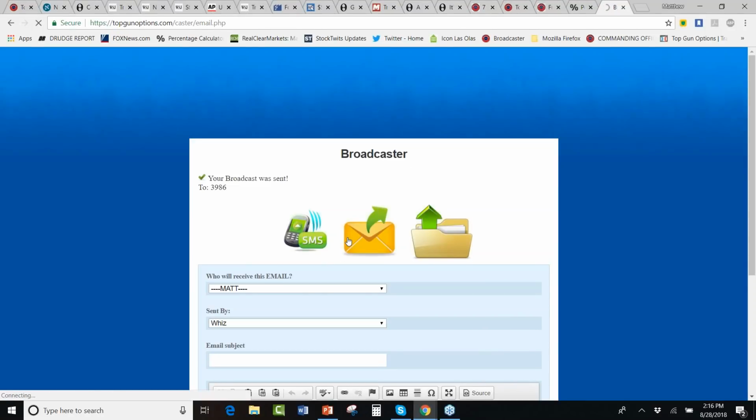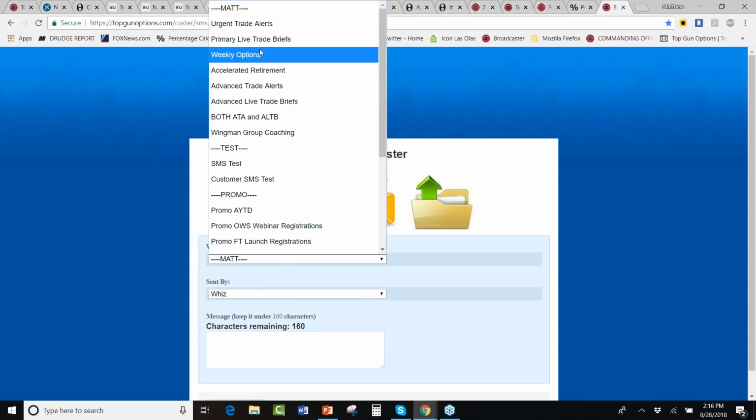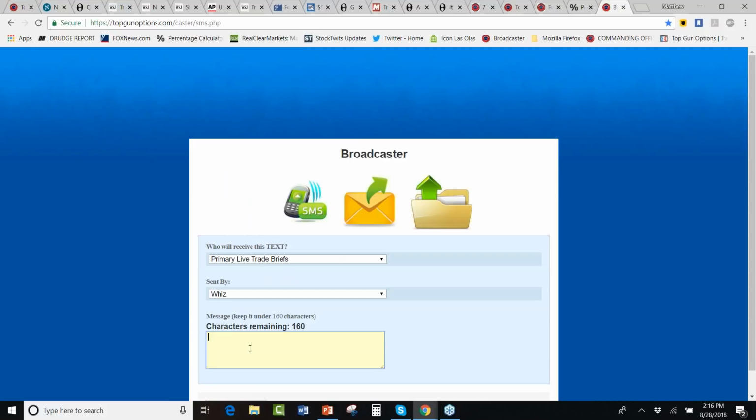our text alert. So again, 80% of our members work. They ain't sitting here right now. They're, during the lunch break, kids go to bed, whenever it is, they watch over Sunday. They catch up on their recordings, right? So the portfolio is the primary live trade brief.